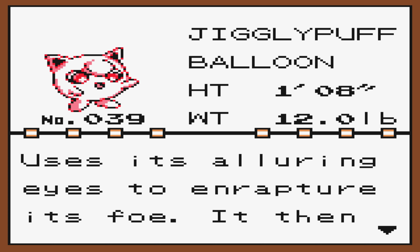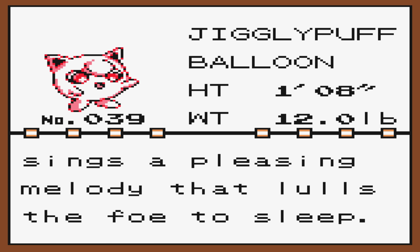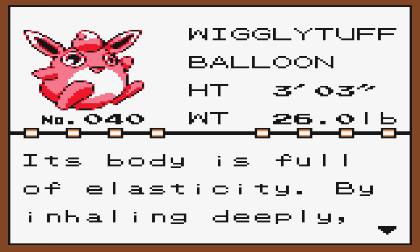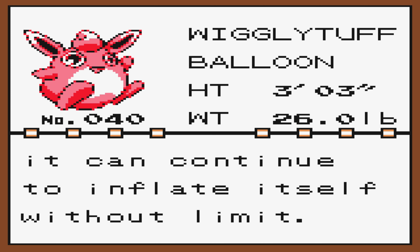Jigglypuff. Uses its alluring eyes to enrapture its foe. It then sings a pleasing melody that lulls the foe to sleep. Wigglytuff. Its body is full of elasticity. By inhaling deeply, it can continue to inflate itself without limit.